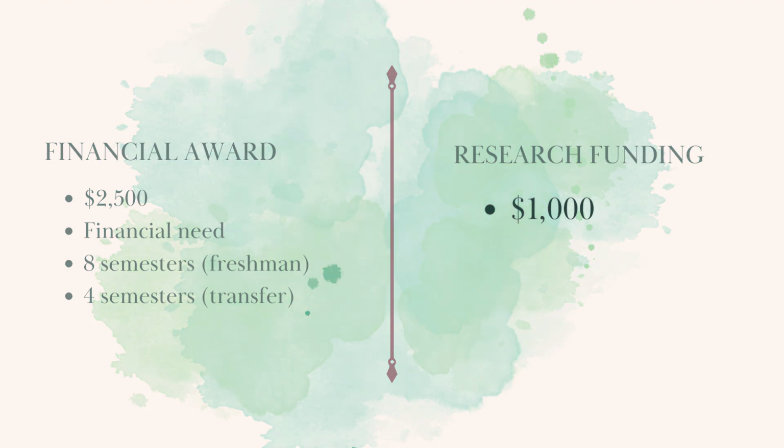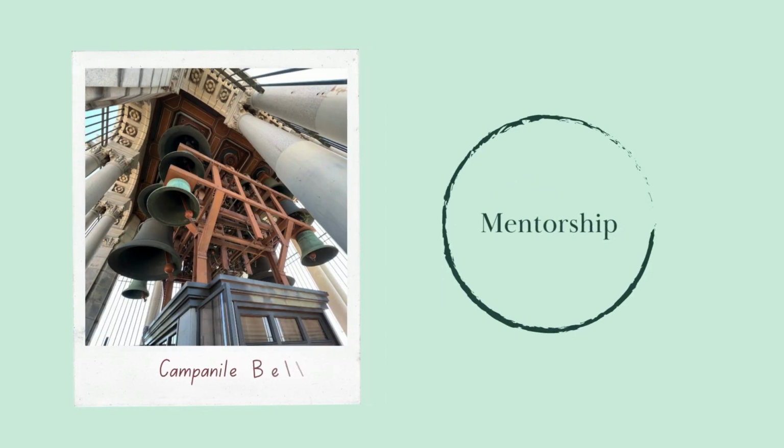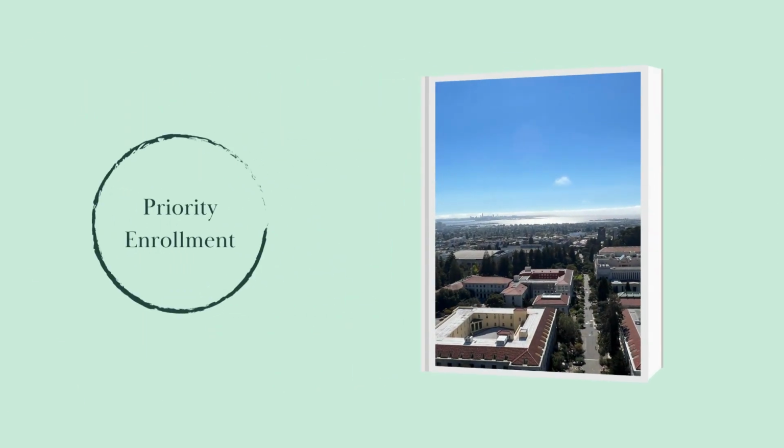Regent scholars can also have a faculty mentor with faculty members who are involved in the program. This is optional but can be helpful to have a faculty member there just to ask questions or give advice. Another benefit is priority enrollment, which is very, very helpful because popular classes can fill up quickly. The priority enrollment applied to my enrollment time, starting with my second semester of freshman year.